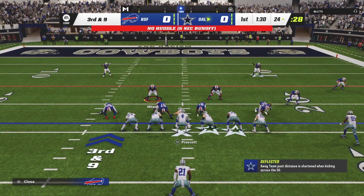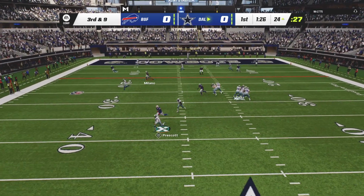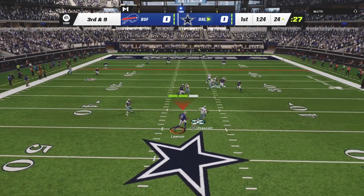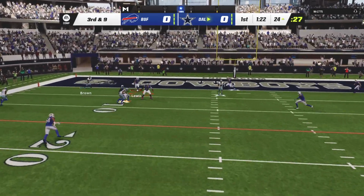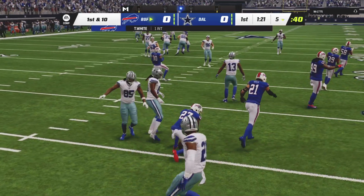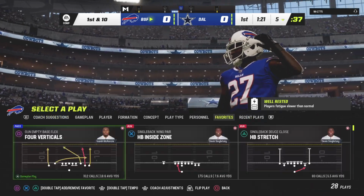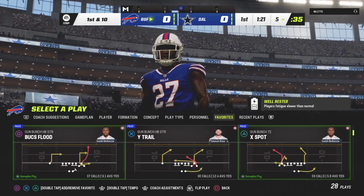They'll come to the line here needing 9 yards to pick up the first. Thrown across his body, and it's intercepted. Tre'Davious White with a pick. And the Bills are going to take over here on the INT at their own 5-yard line.